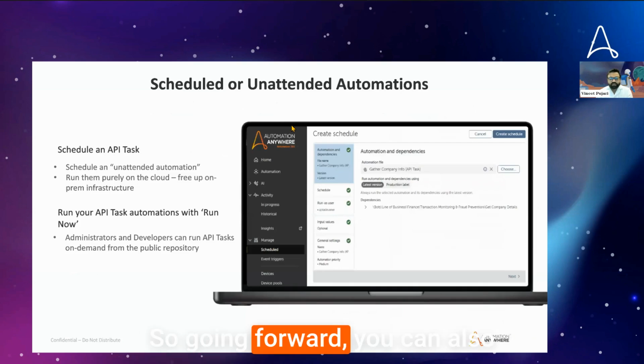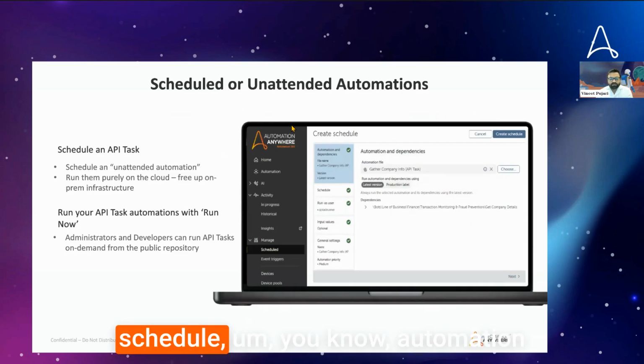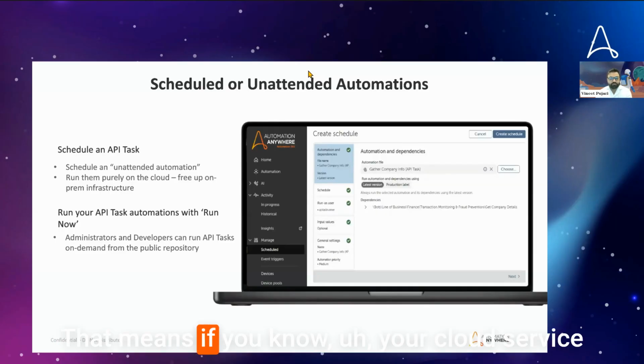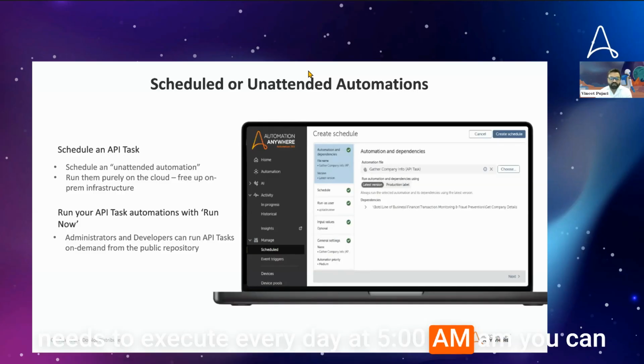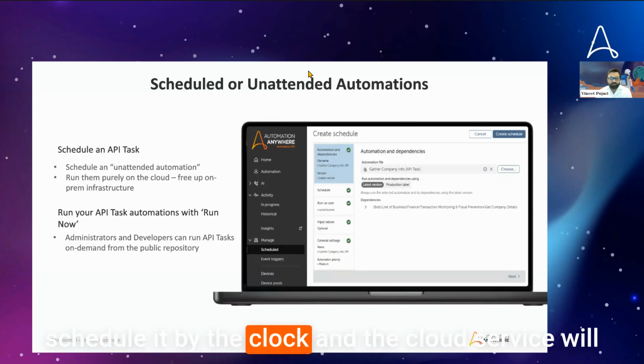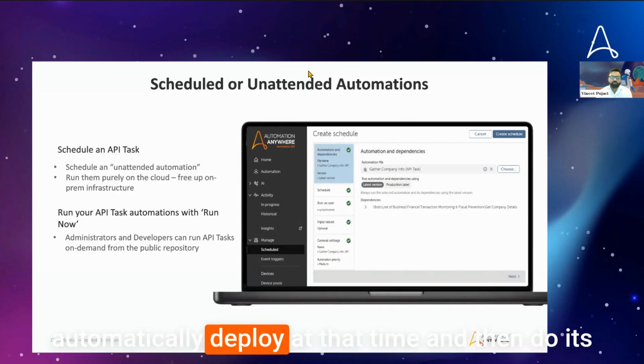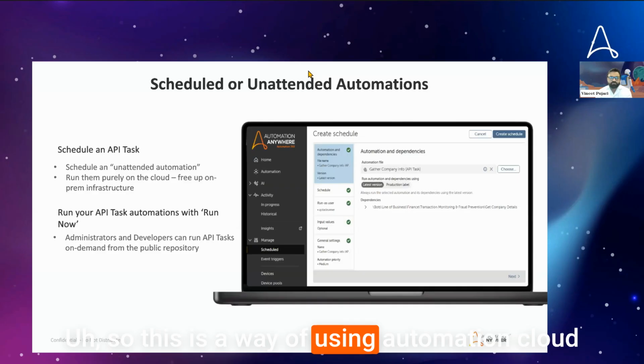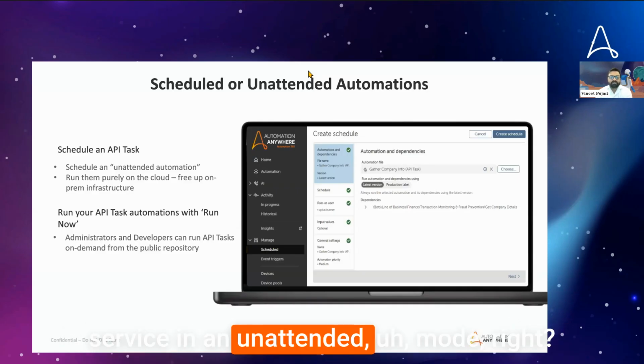So going forward, you can also schedule automation cloud service automation, right? That means if you know your cloud service needs to execute every day at 5 a.m., you can schedule it by the clock, and the cloud service will automatically deploy at that time and then do its thing and perform what it's designed to do. So this is a way of using automation cloud service in an unattended mode, right?